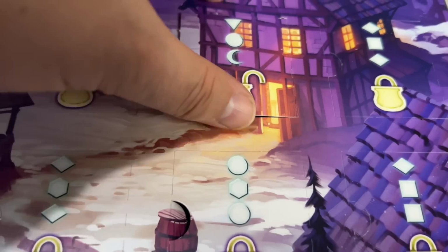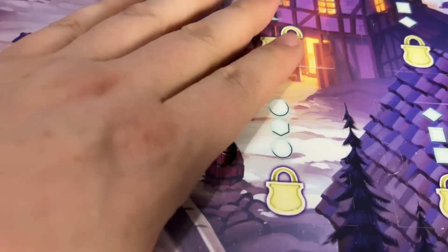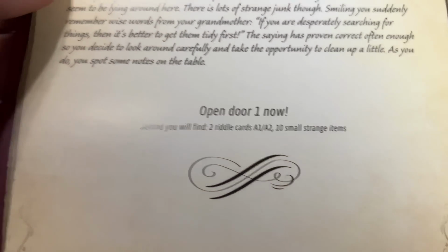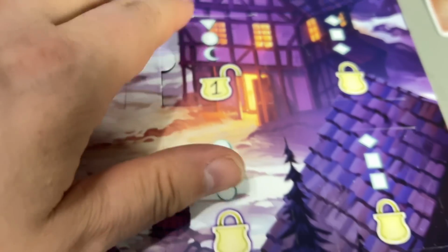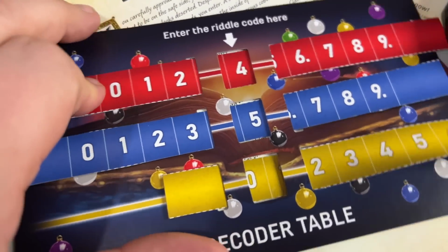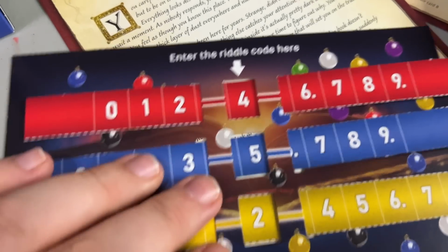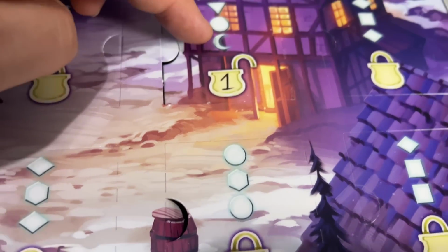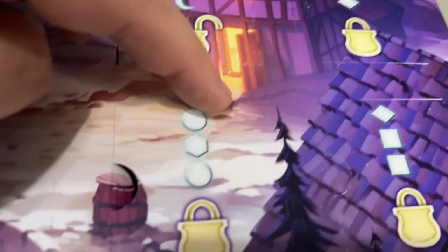At the beginning of the game, you're going to go into door 1. There's going to be a sheet that kind of gives you some background. It will tell you open door 1. It tells you what's inside that door. You'll open the door. There's maybe clues inside the room and other things. What you're going to do then is you're trying to solve a code. And so whatever your code is, let's say you find that your code is 452. You turn that over, and it's going to show you arrows. So this says go over, down, and up. So I would go over, diagonally down, and up.